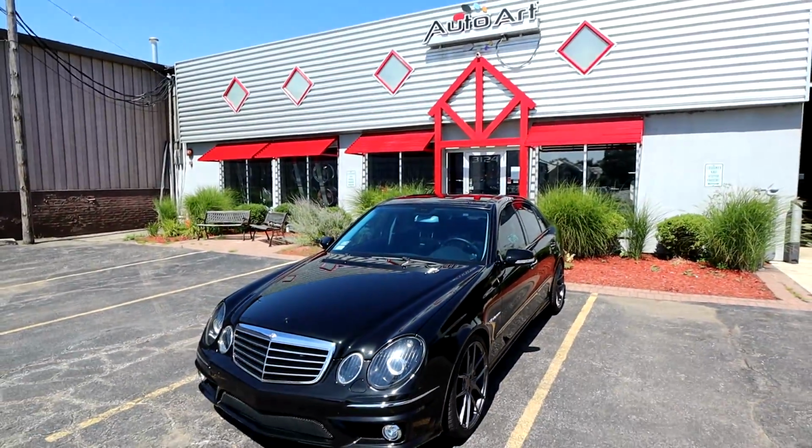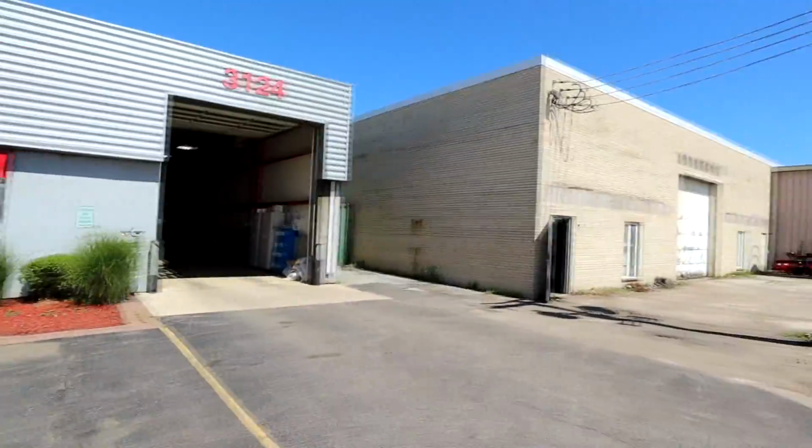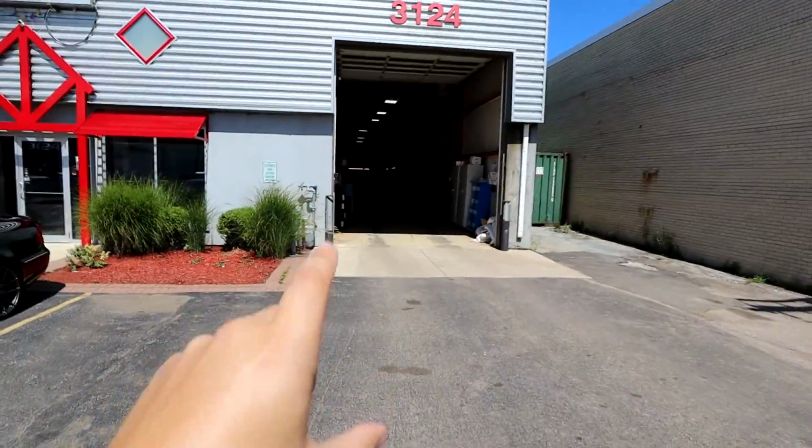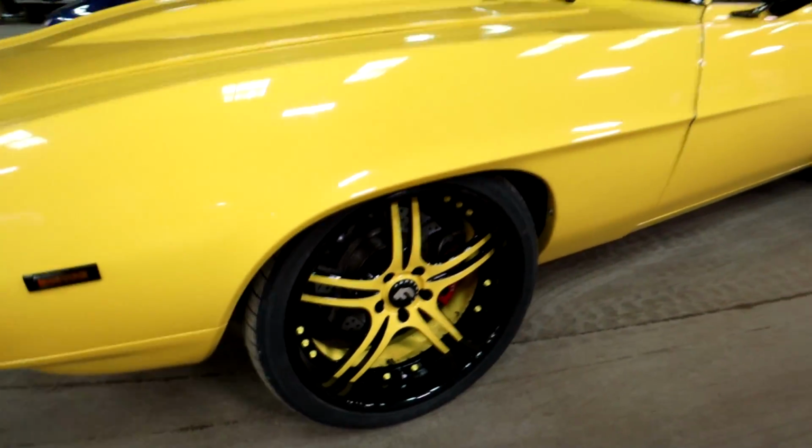Talking about the other projects here, let me take you into their warehouse and show you some of the incredible things going on in there, and then we'll go into the body shop and we'll get to work on the Lamborghini.